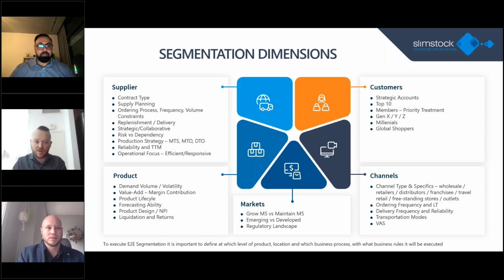Next, we want to look at market. Again, it depends. Are you striving to gain market share, or are you looking to maintain market share? Depending on your answer, in order to penetrate a new market, an initial investment will be required to help facilitate that process, right? So there are going to be additional costs associated with that particular dimension of segmentation in order to gain that market share and make a presence in the market.